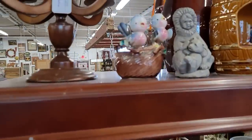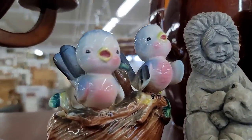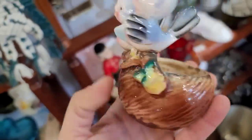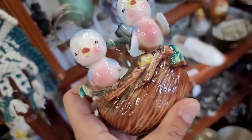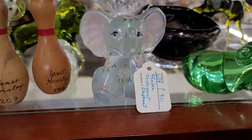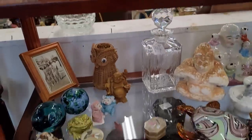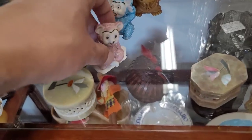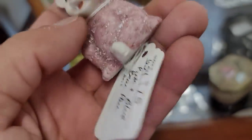There's even a little embalmed shark, okay. These guys caught my eye. Look at them. They're very happy. And it was $30, and I was like, okay, well, I guess you're going to have to go back and live on that shelf. A little Fenton hand-painted elephant at $90. We do have these pink and blue sugared bears. I think they're super cute. They are $15 for the set.